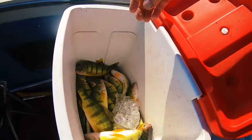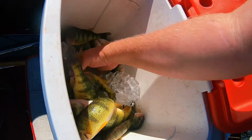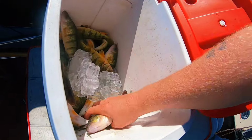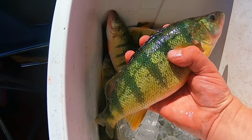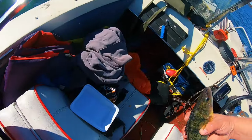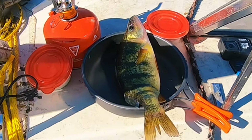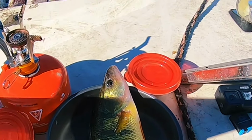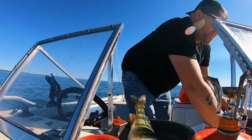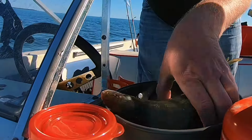This is what we got going on here so far. So I better do a little bit of a count. I do want this guy though. Look at that. He's gonna be lunch. We'll put him out of his misery and cook him up. There we go. Lunch is ready. Just kidding. Fill this guy up real quick. First things first, we do gotta put him out of his misery.